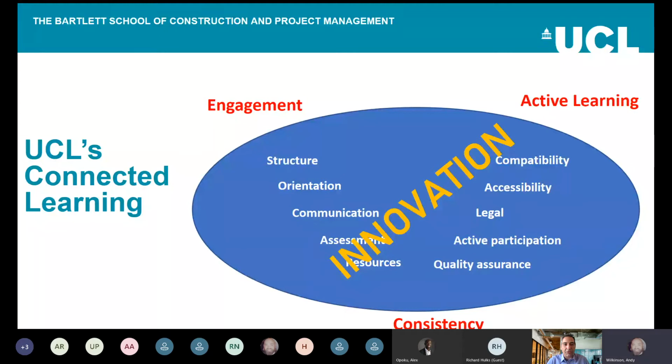teaching and learning. That's why we've been working hard over the summer, following the central guidelines as well as taking some local initiatives. Can you click, Andy?